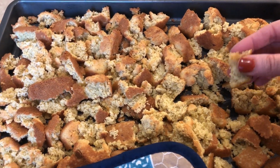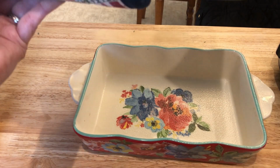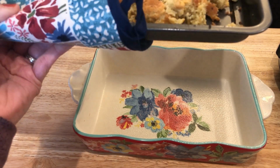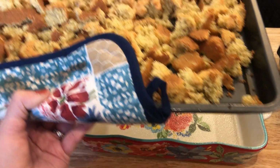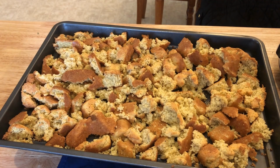As you can see, they're nice and toasty. So I have a casserole dish here, and I'm just gonna go ahead and put that in there. The casserole dish is sprayed with some cooking spray. So I'm gonna pour that in there, and then we'll have to wait for our veggies to get done, and we're almost done and ready to put this into the oven.